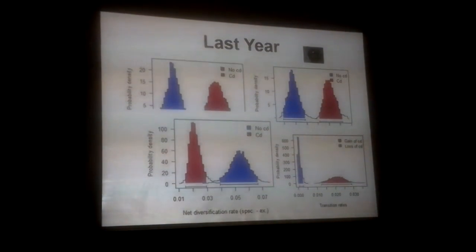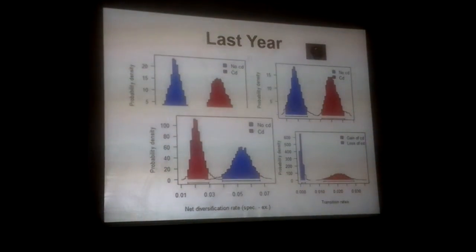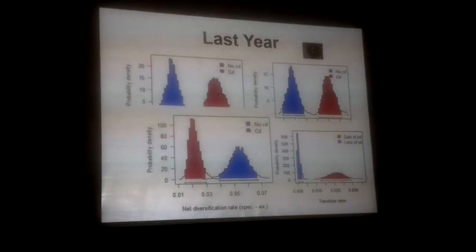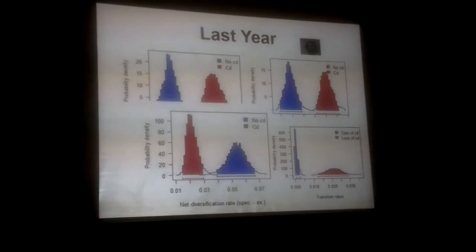So if you're an individual, great. Nothing to do with you, there's a high individual benefit. However, because it increases your background extinction risk, the whole lineage is potentially doomed, or at least more doomed than if you hadn't evolved this defence. So they end up locking themselves into this evolutionary trap.